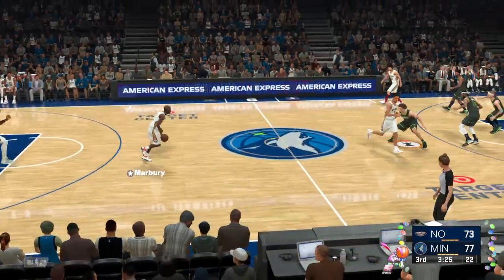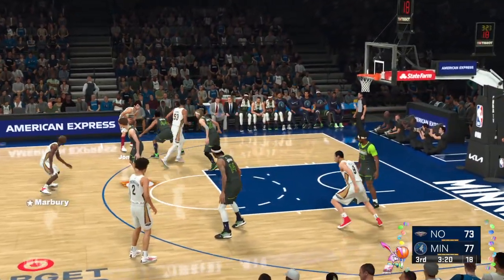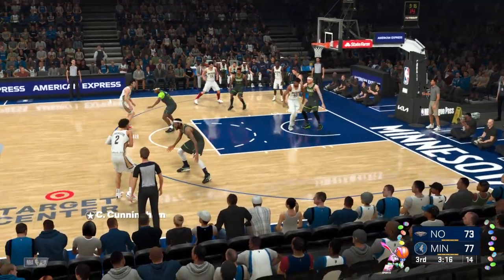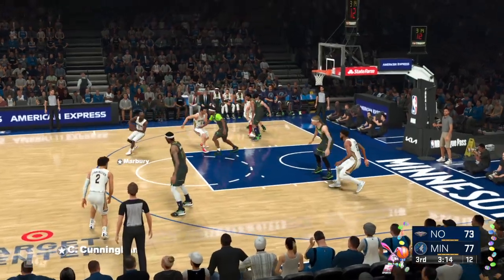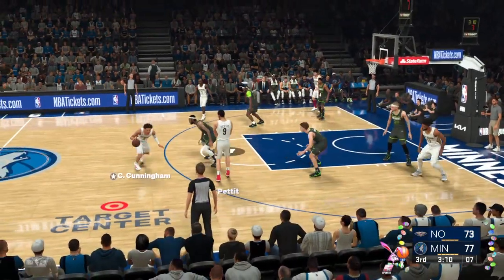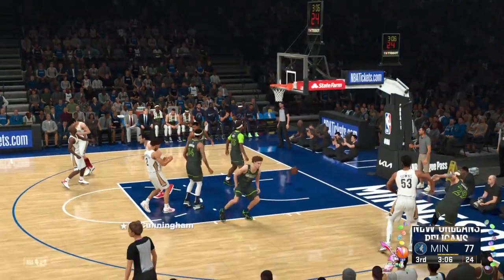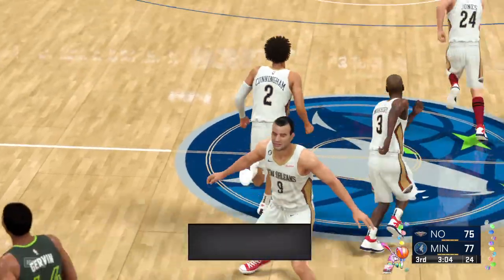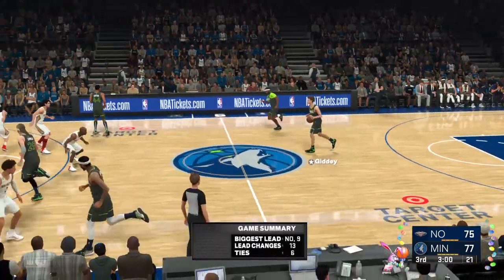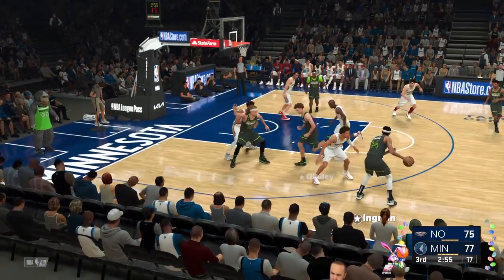New Orleans has gone just 1 of 6 from long distance here in the third. The shots just aren't falling. Pass to Cunningham. Here's Marbury. Cunningham outside, with the teardrop. The shot's good. Cunningham's got 5 points now this quarter. Pretty nice release from Cade Cunningham that time. Soft touch and arc on that ball.